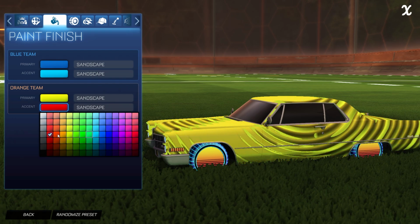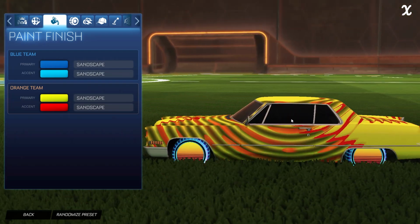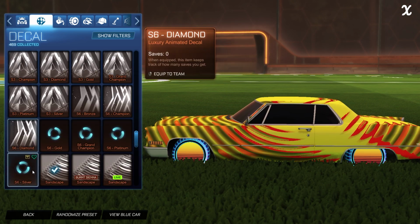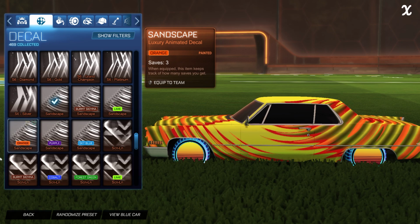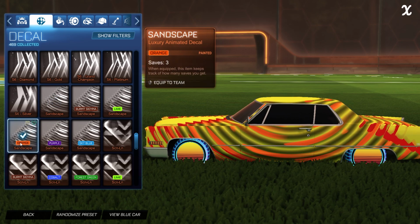It doesn't look that good, to be honest with you. And honestly, it looks like the orange is kind of already on there, so that's pretty cool. I didn't really notice that. Let me see the difference. There's actually a very minimalist difference, but I just do not like that sky blue.